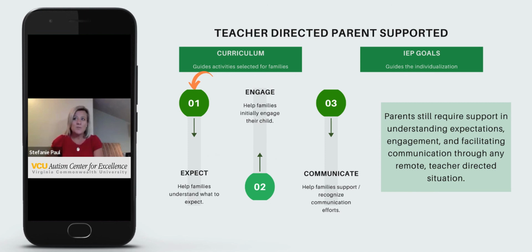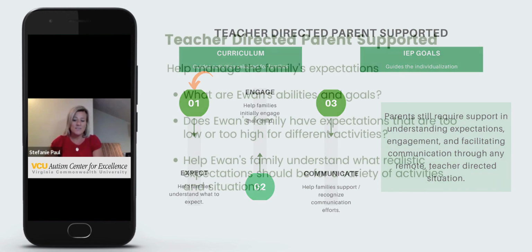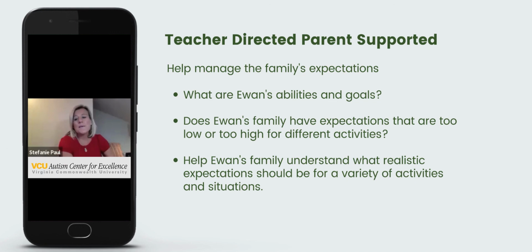So probably the best way to do that is to pose some questions. I think the best way to lay this out is to really work through what we've had in the case study and look at some questions. So in helping to manage those families' expectations, some of the questions you may want to pose are, what are Ewan's abilities and goals? We want to know the current level, right? That current level of performance or abilities, especially within the context of the family, right? We always want to think about that because that's where this learning is going, whether it's teacher directed, parent supported, or parent led, it's going to be taking place within the home.